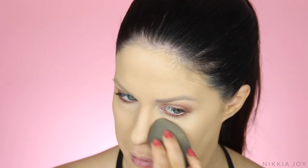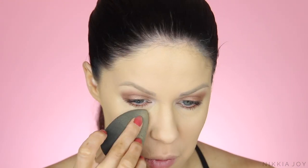Oh my God. So what I'm going to do now is apply powder. I'm not going to wear concealer. I do not need concealer with this foundation. It's covered. I am covered. But what I will do is add powder, bronzer, my eyebrows, because I've basically covered them up. All of that stuff, and I will come back and show you what my skin is looking like.